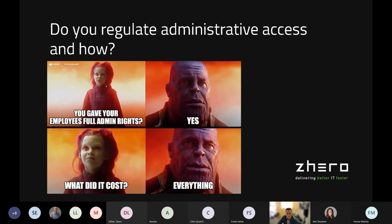How do they regulate their administrative access? As a standard, users should never have administrative access, to prevent malicious software being accidentally installed. You want to know they removed administrative rights to maximize security and maintain compliance.